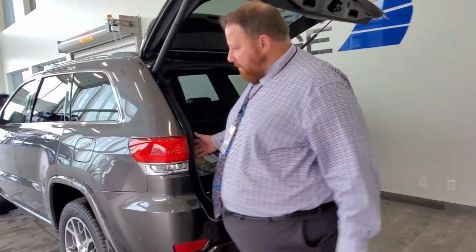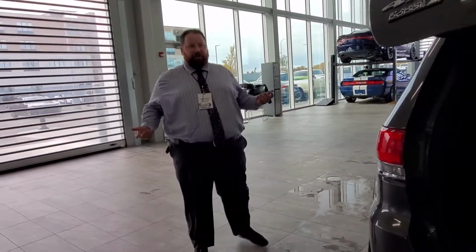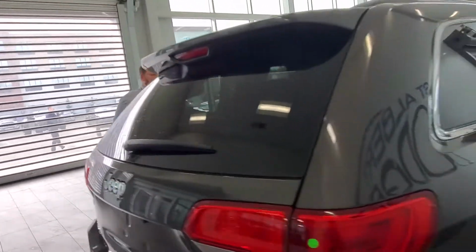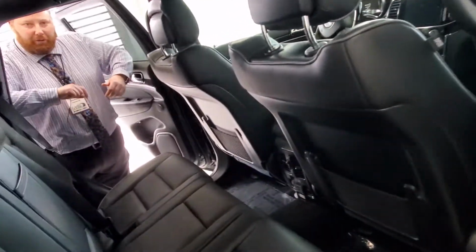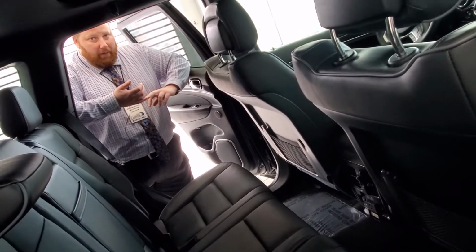Let's take a look in the back seat. Like I say, the 80th anniversary of the Jeeps. They've been around for a super long time, which has made the Grand Cherokee the best-selling SUV in its segment. They've had multiple generations of the same SUV. That's the highest owner retention of any SUV on the market.